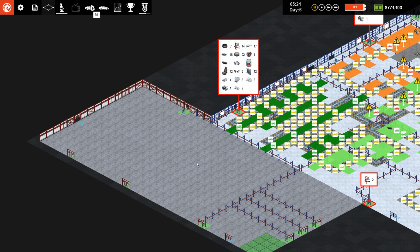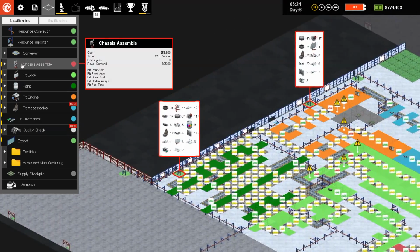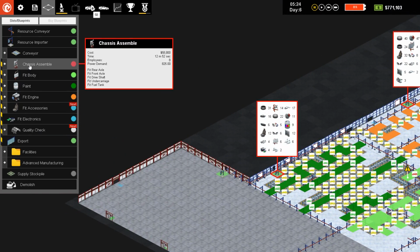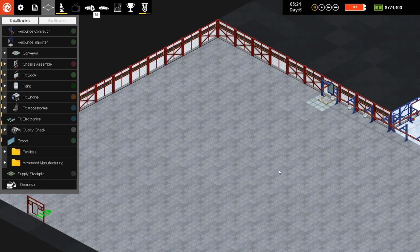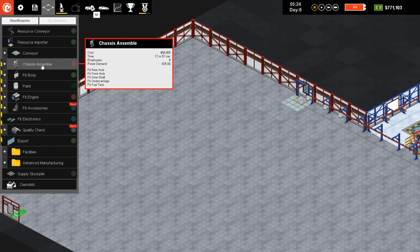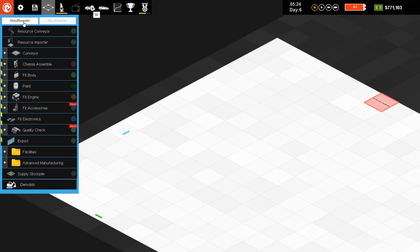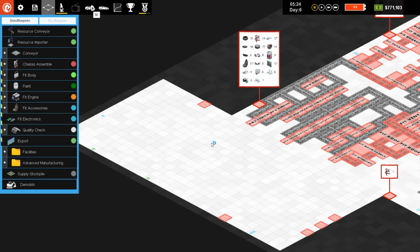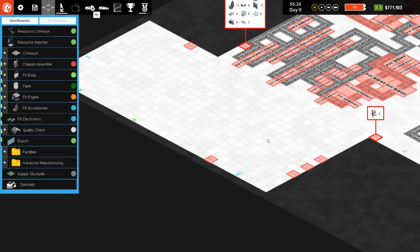Now, for space, I could just put in a few of the basic chassis assembly, so we're not worried about time. We're just trying to boost up our volumes of cars coming through. I just want an extra few more cars coming through. So let's go on to the blueprinter. Oh, they're a different colour. Oh no. Right. Space is premium.